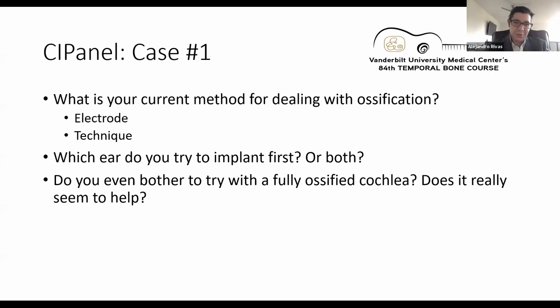I think that you have a better chance of doing it. Well, first of all, it depends where I am. If I am at Vanderbilt and I have Dr. Labadie in my team, and he can give me an image-guided track, I will have that as an option. We did that in the past when I was at Vanderbilt, where we had ossifications of the cochlea. Dr. Labadie would create a customized plan to know where the lumen would be and where to go. And that would give us a potential option. Now, that is particularly important if you are going to go on the most ossified cochlea.